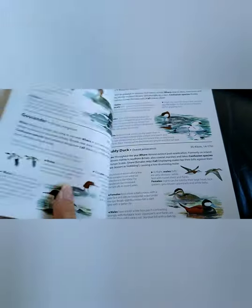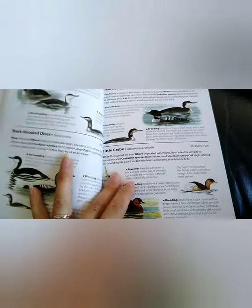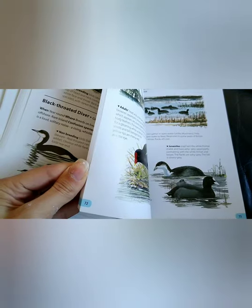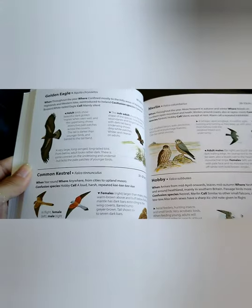Where shall we pick? Should we do a falcon? On page 68. Excuse the page turning. Look at all these beautiful birds. Falcon. Almost at that number. There we go. Oh, look at those beautiful. Oh, back on the golden eagle, I see.